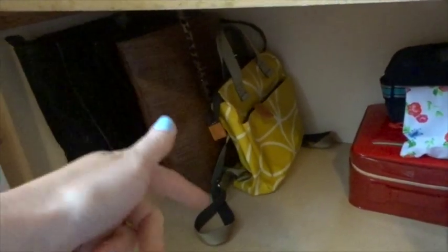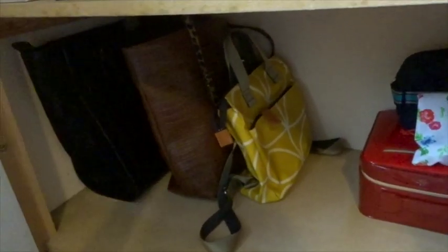So this one is done. I've got rid of lots of bags, like lots, but I still have quite a lot because I do like my bags. I've left my old Akili one out. I have my big one out already just because they're the most used, I think. So I always leave those out.